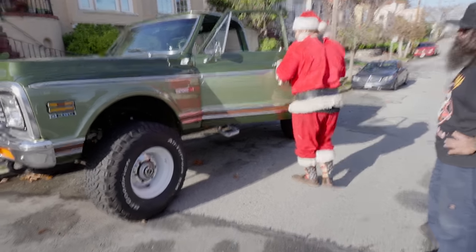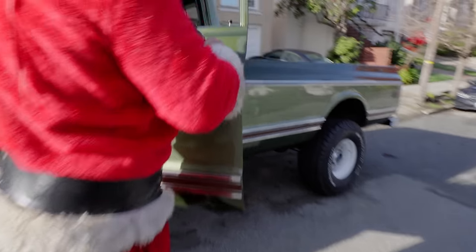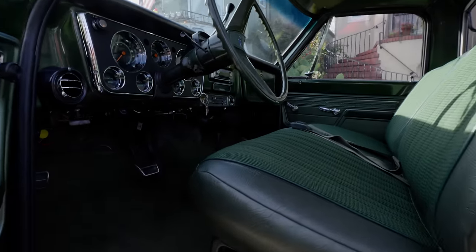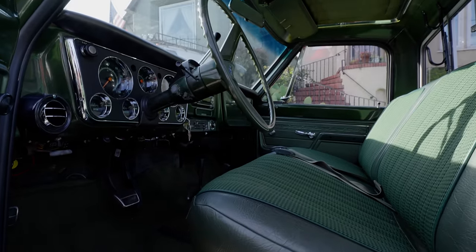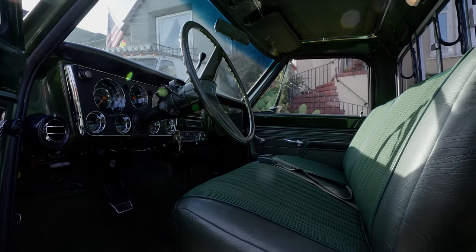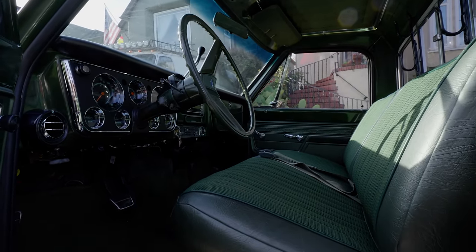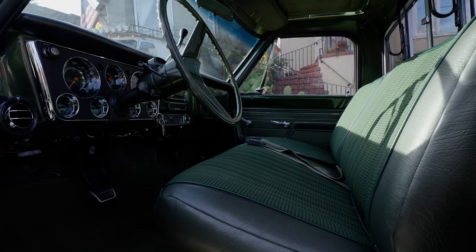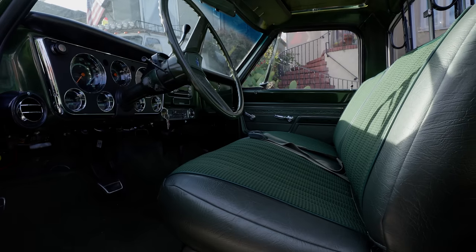Well, let's look at the inside here. So, this is what I'm talking about. Your classic Chevy interior, absolutely immaculate. And then same gauge cluster as the other one? Yep, Dakota RTX. And I used an early 90s Chevy seat because they're a little thinner. Oh, really? So you can fit in a little better? A little better.